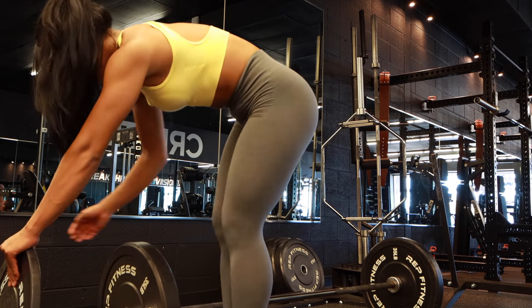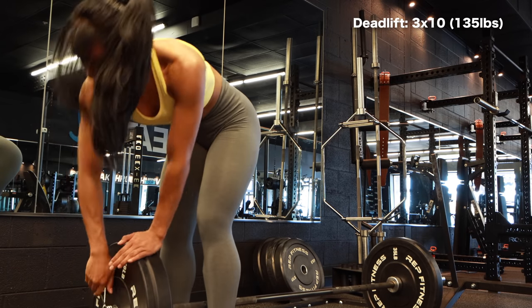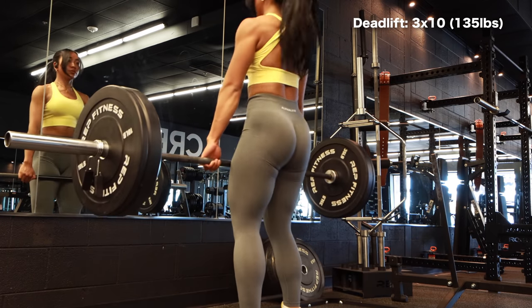I'm adding more weight, so I upped my weight from 115 pounds to 135 pounds. I think for this one, I only did 3 sets of 10.